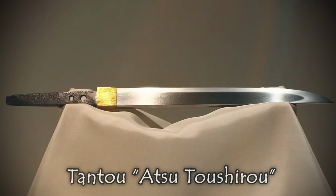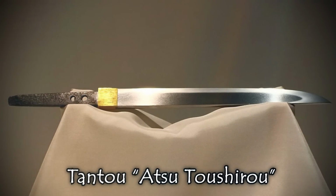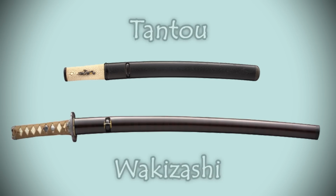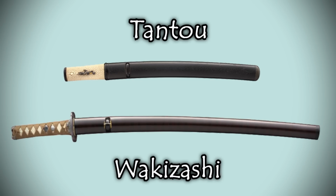Similarly, there exists a tanto, which, like the wakizashi, has a short blade length, but does not have a guard, and is even smaller, with lengths less than 11.8 inches. Thus, there were various types of Japanese swords.